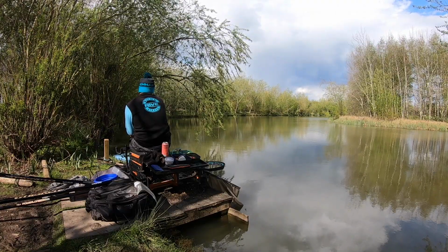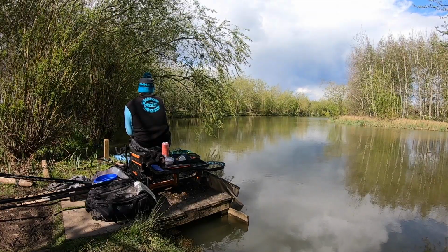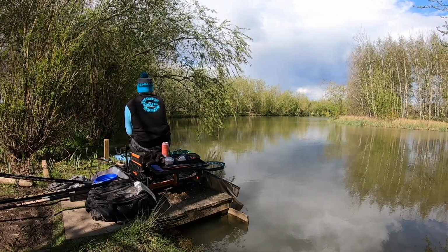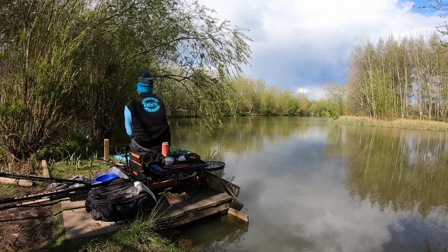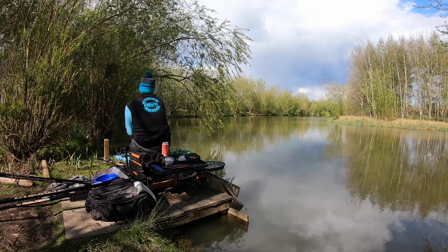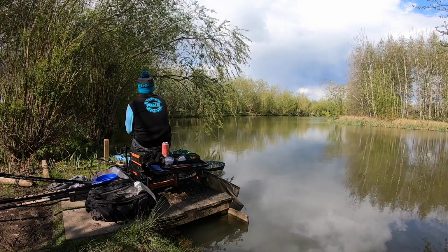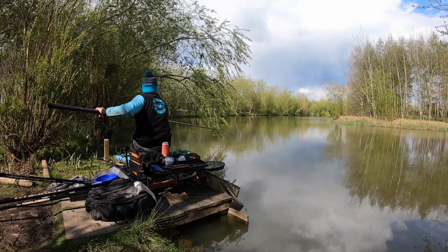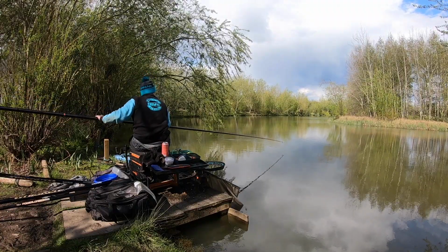I'll have about 30 pound. The other lad on peg 27's got around about 30 pound, so it'll be close. So, I'm gonna plod on for the last couple of minutes down this edge, hopefully get a carp. There's a fish. And I'll see you at the end of the match. Hopefully see what I've got.